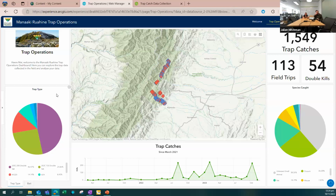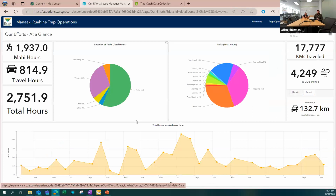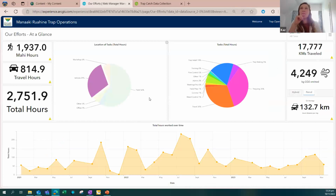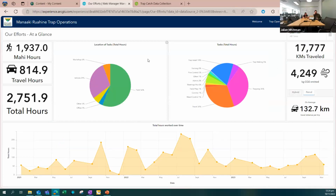I was really interested in the fact that they're capturing travel time and that sort of unseen effort, because it's so important for these conservation groups to have that business case when they go and talk to DOC and say, look, this is the amount of time we're putting in, and also to have the hard value of kills per kilometre, those kind of values. So I was just wondering to the wider group, are lots of groups capturing that sort of data, or is that not happening? I'm intrigued. Question to the floor.